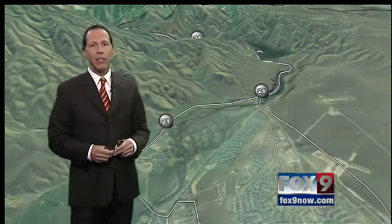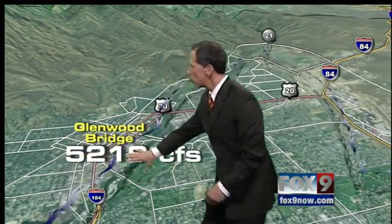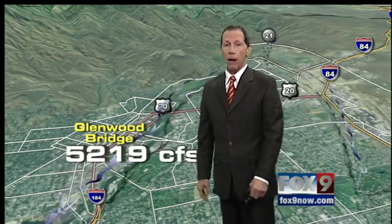But right now we have 5,000 CFS coming down the river, and the measurement at Glenwood was even higher, likely because of the rain that fell today: 5,219 CFS. 6,000 is bank full. Right now the water is being rushed out of the reservoir. This is typical, but Tamara, we're going to watch this closely because if we get too hot of weather or too much rain or a combination of both, it can cause problems.